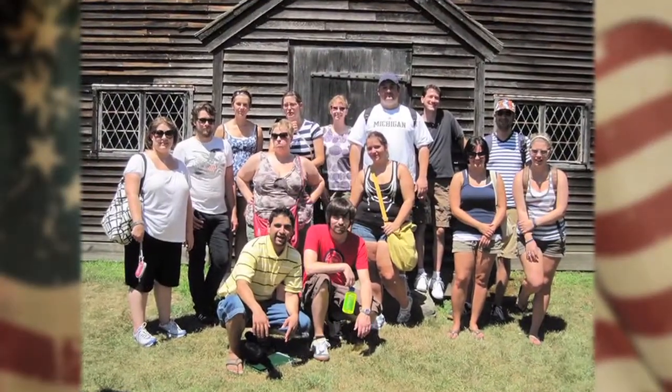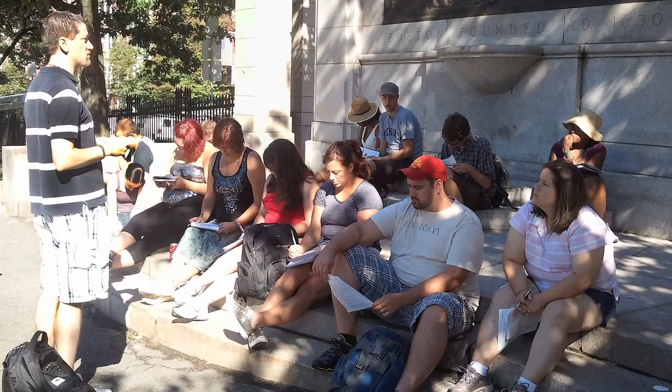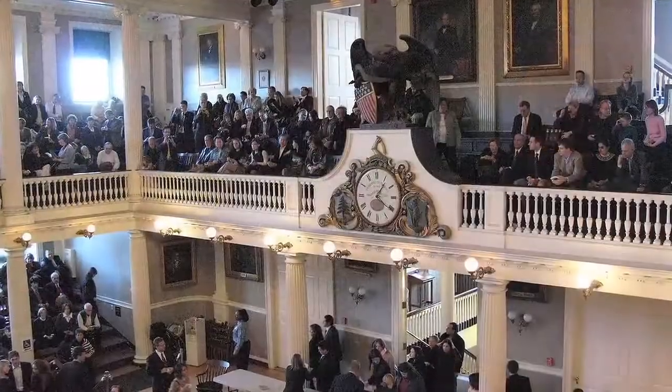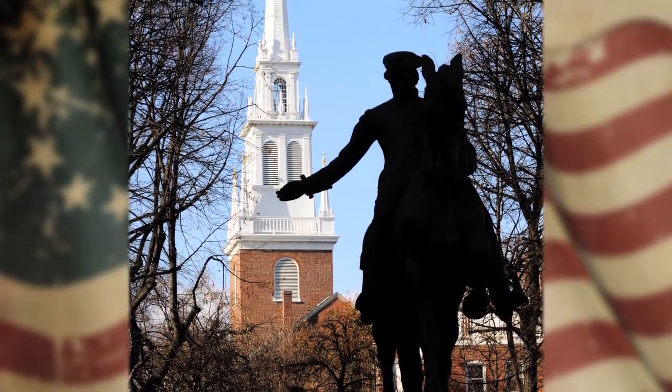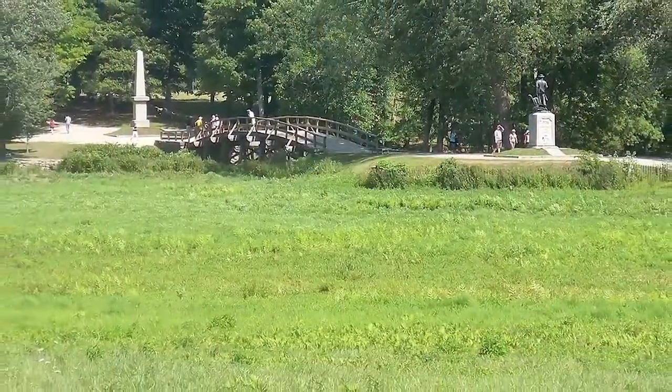We travel the Freedom Trail of Boston, which takes us everywhere from Boston Common all the way through the principal sites that lead to the Revolution itself, including the place where the lanterns were hung so Paul Revere could see them and know whether the British were coming by land or by sea, the site of the Boston Massacre. We then venture to 3 different battlefields.